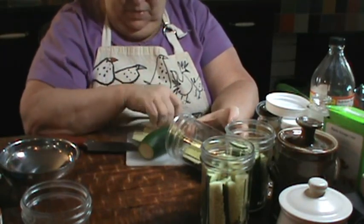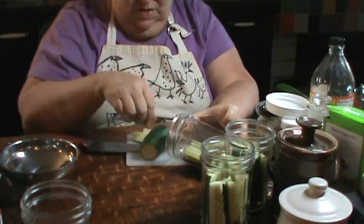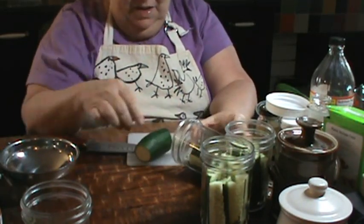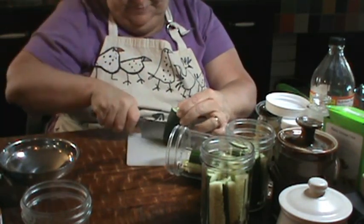I don't know what that is, but I really enjoy the pickle chunks. And I think my husband secretly likes the pickle chunks. He doesn't ever say, oh, Rebecca, I love these pickle chunks. But I kind of think he does. I think he likes that.